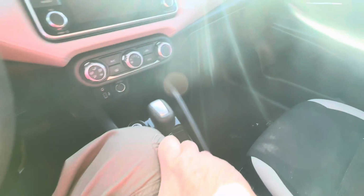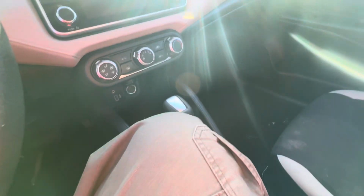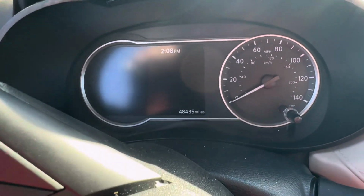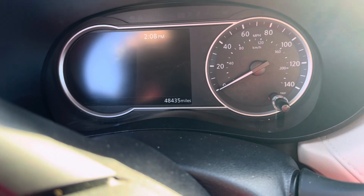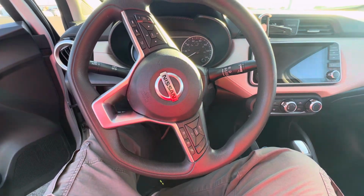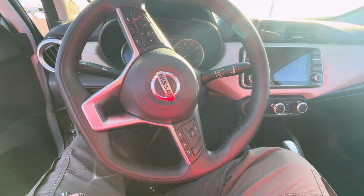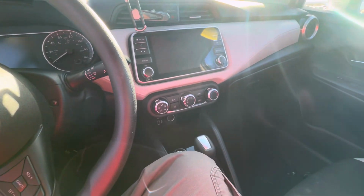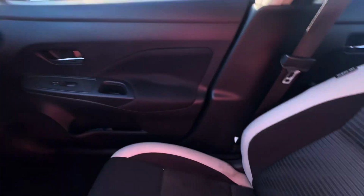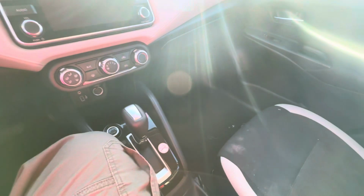It doesn't list it as a start or run and drive. And I don't have the keys. The keys are not here with it. 48,435 is the mileage on it. I don't know, man. It didn't say what it was, but it is in fleet use according to the listing. But everything else in here looks fairly clean. So I don't know. What do you guys think?